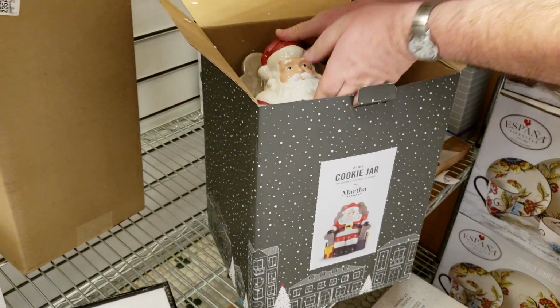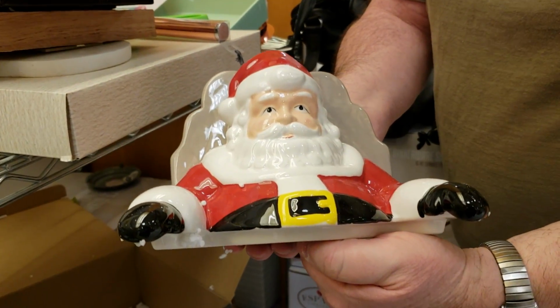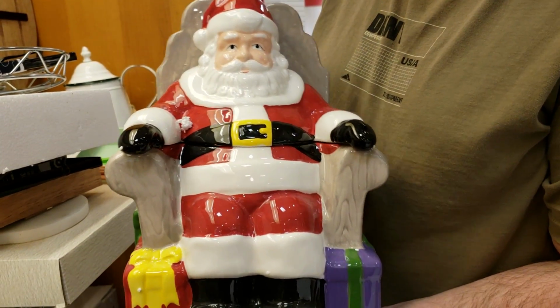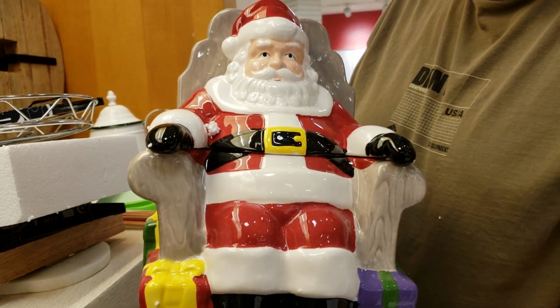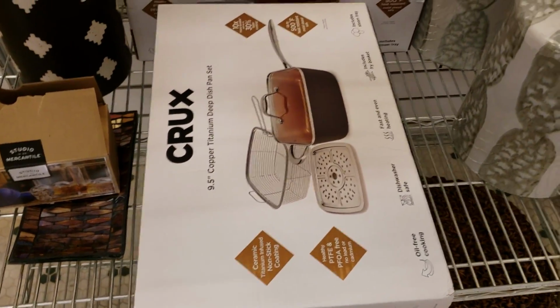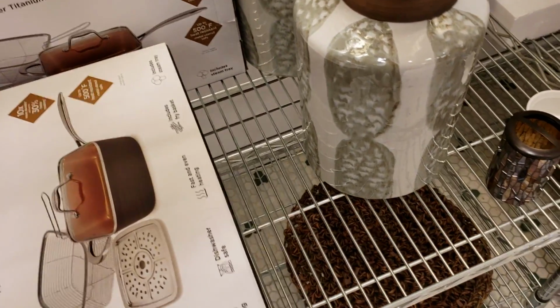So there's the lid, right? It's got a little chair he's sitting in. That's kind of weird. All that packaging just for this? It's cute. I don't know what the price is. Santa salt and pepper shakers. Get this, a cart and a couple of mannequins for $100 maybe. Oh gosh, no, I don't want any mannequins.